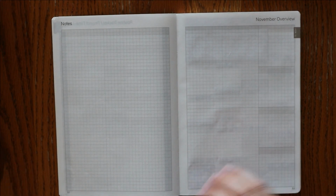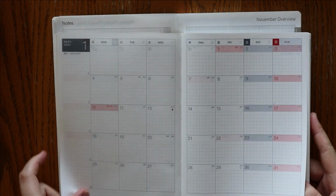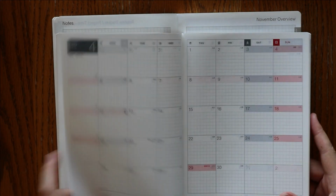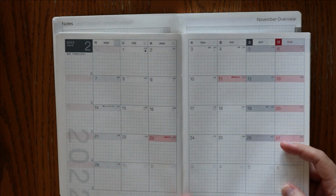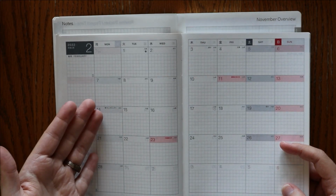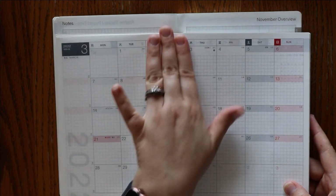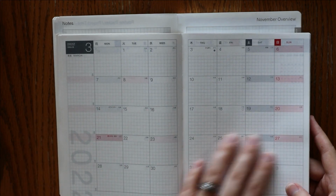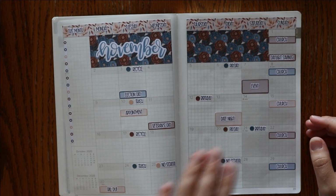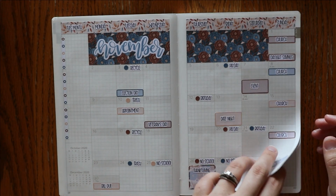Now this is different than in the Hobonichi. You don't have any notes pages here in between the months, and all of the months are at the beginning in the Hobonichi Cousin. The 2021 planner goes all the way from December of 2020, so you have an extra month at the beginning, all the way to March of 2022. So this allows you to plan a little bit in the future. And this one starts in November, and I personally went ahead and tested some stickers out in it.